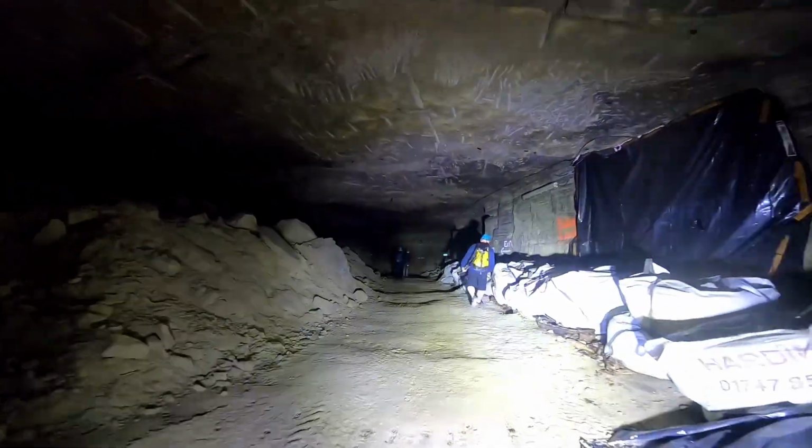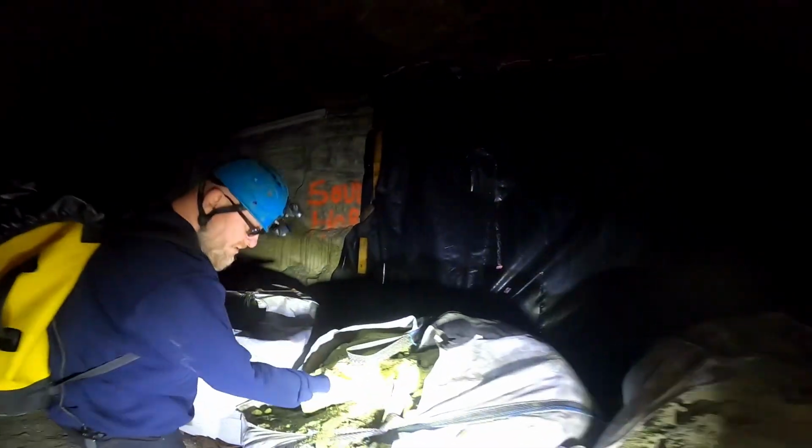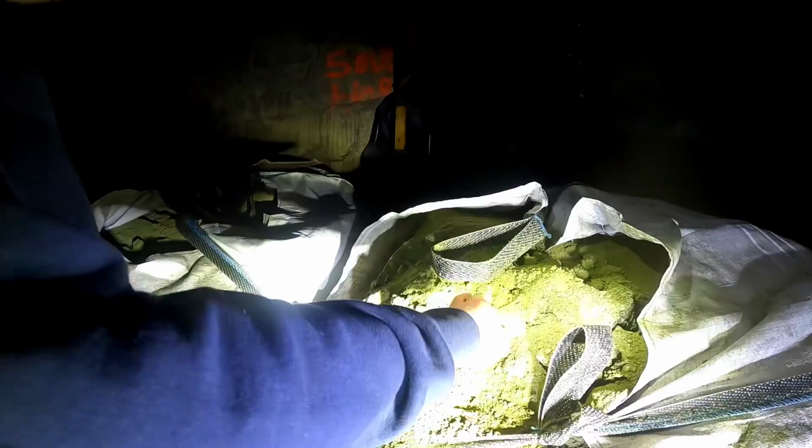What is this? It's just stone shavings. But why has it got this yellowy colour? It's because it's limestone, a yellowy coloured limestone. This would have been sent out for use in concrete.